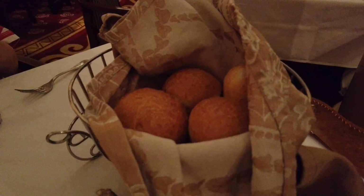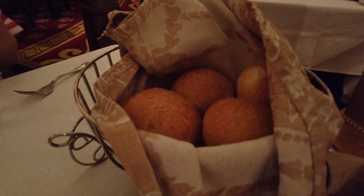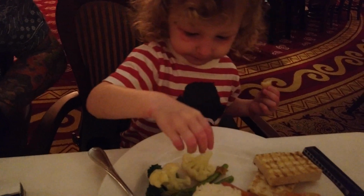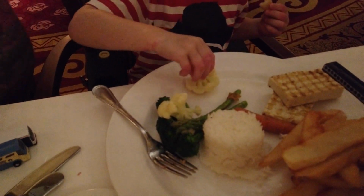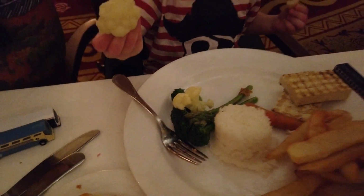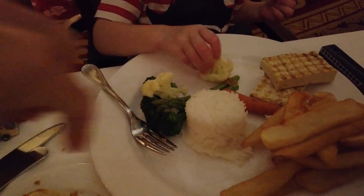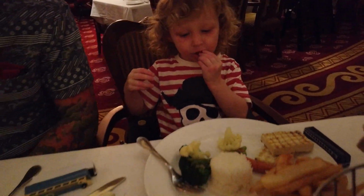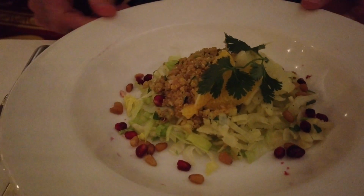Tonight's bread is apparently Johnny cake bread, but I can't tell if our bread looks different than other people's bread. And then a mango spread. That's the same as the first night. Okay, so it's the same bread we've been having. The vegetable samosa. We got tofu. We got veggies. Okay, what's this? And what's this? With pine nut and pomegranate seeds.